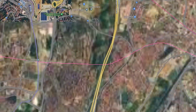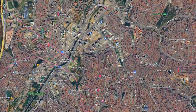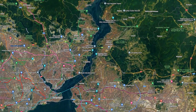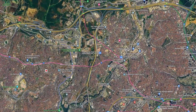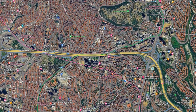So that was Alibeyköy station. If we carry on to Kağıthane station, we change to another pinkish line, and that line takes us directly to the Istanbul airport. So you get access to Istanbul airport through the metro line that is right in front of your door.